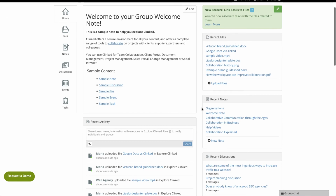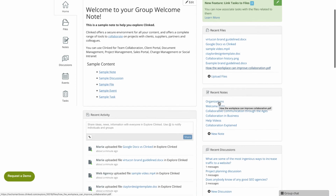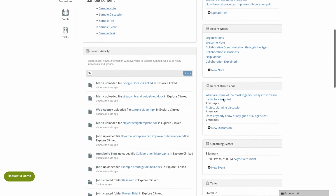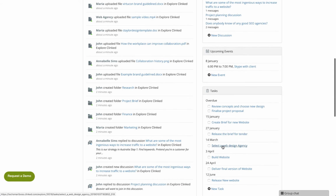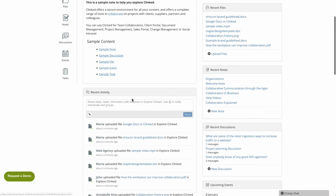And then there's buckets, very much like SharePoint, where you can organize what we used to call web content parts or web parts, where you can have a file repository, common files that need to be accessed quickly. These are recent files, in fact, so it's a little bit even better than ones that you maybe upload hard coded. Recent notes, recent discussions, kind of like a little timeline there. Upcoming events, so you got your calendar control, calendar part, your task part, and then you got an activity stream.